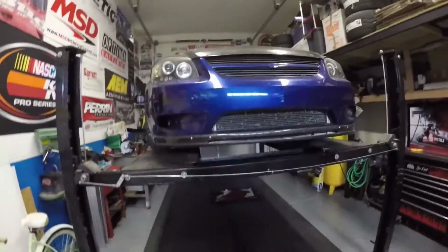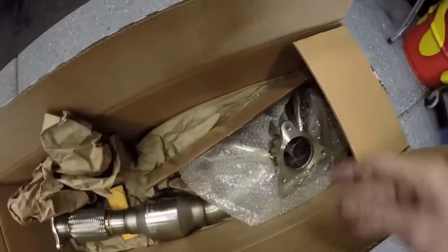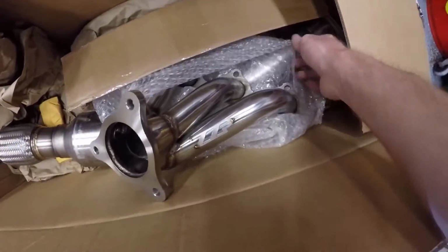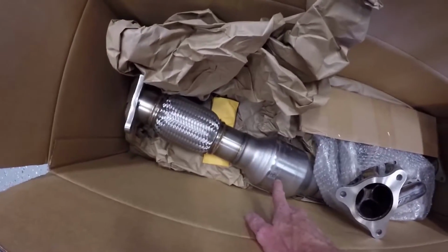Alright, welcome to the shop. So the R33 is behind me. We'll get more into details about this in a second, but today working on the Cobalt. Got it on the lift. Got the new exhaust in from ZZP Performance. So got a new header, which looks pretty good. Get the ZZP logo on there, and then got a new downpipe for it.